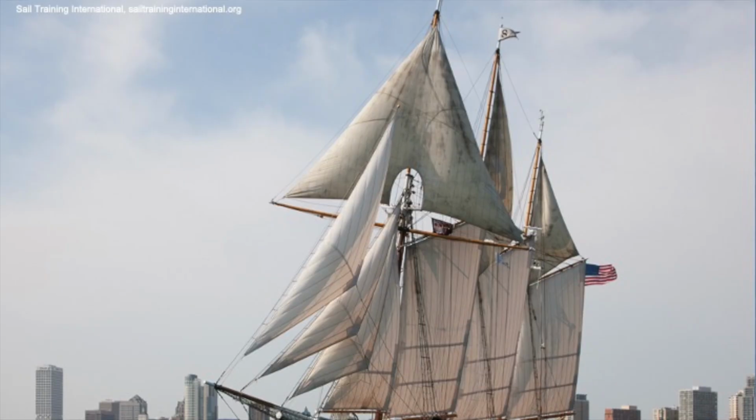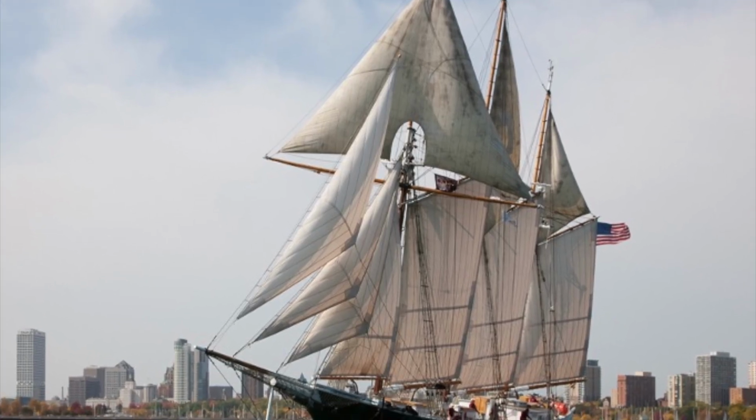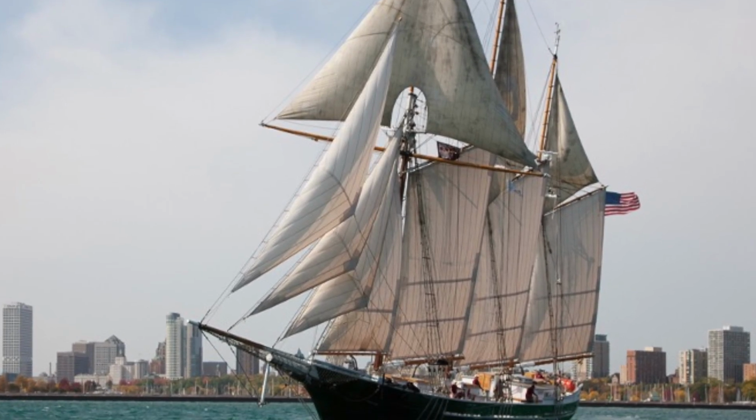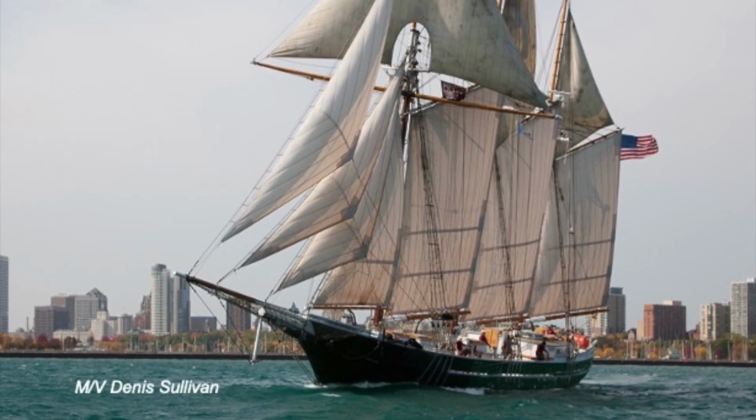Really cool. There is one museum ship out there called the Denis Sullivan. It's my favorite Great Lakes tall ship, and it also has a raffee. It's about as close as you can get to a Great Lakes ship, still sailing on the Great Lakes today.